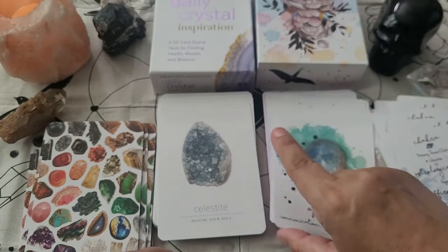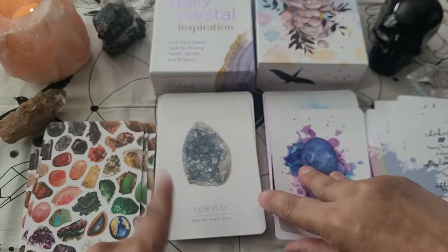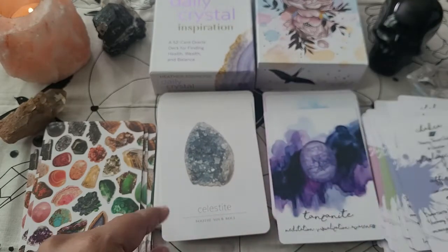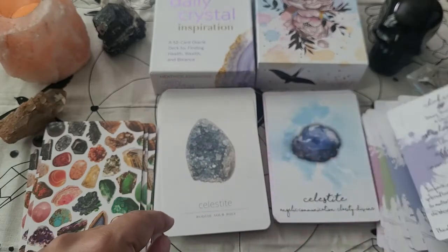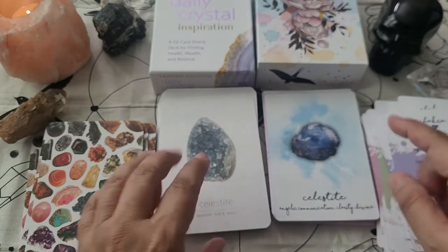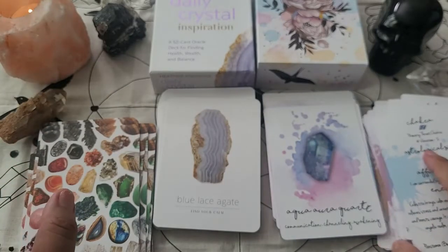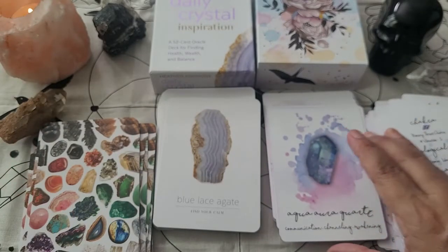Okay, so let's go back. They both have that. This deck does not have this one. I'm not even going to attempt to say it anymore. This deck does not have tanzanite. They both have celestite, which is a gorgeous, gorgeous, gorgeous crystal to work with.